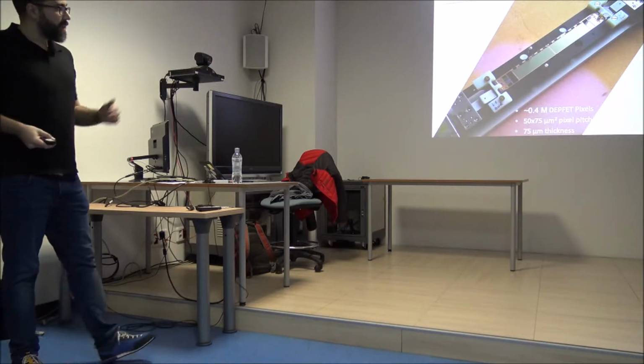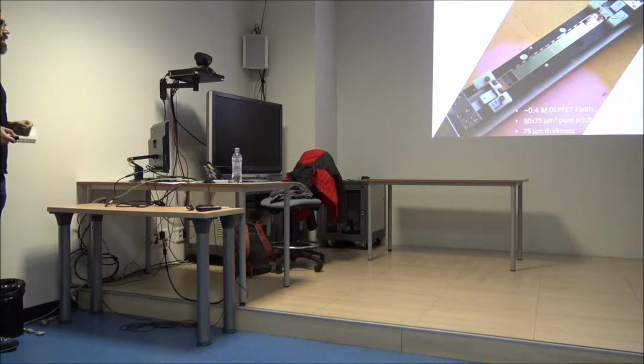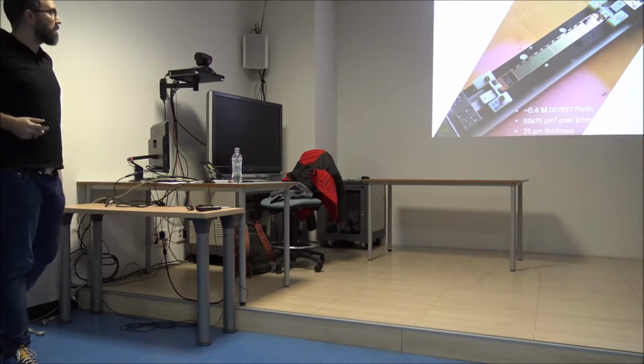It's roughly half the thickness of a human hair, and we have this pixel pitch. And then you see we have all the ASICs that I mentioned before, some wire bonds connecting to a Kapton, and then we have this mess of cable somewhere.